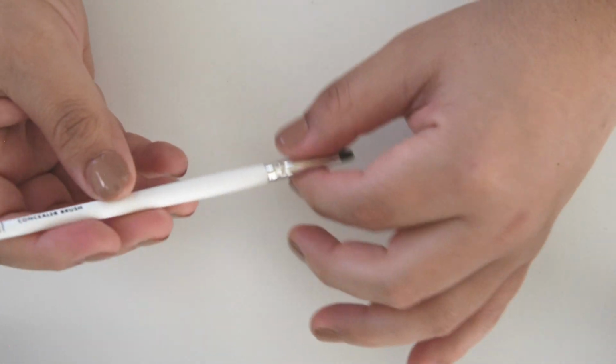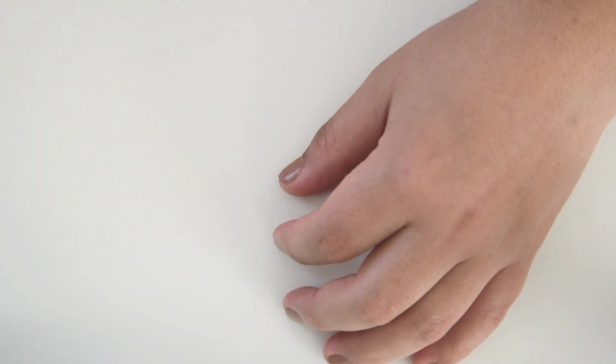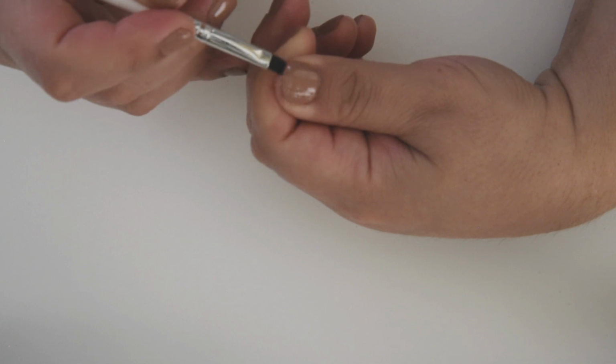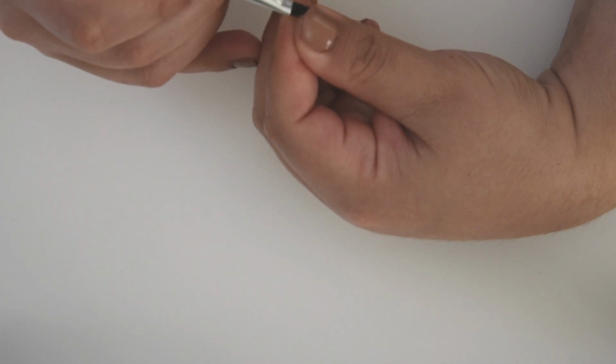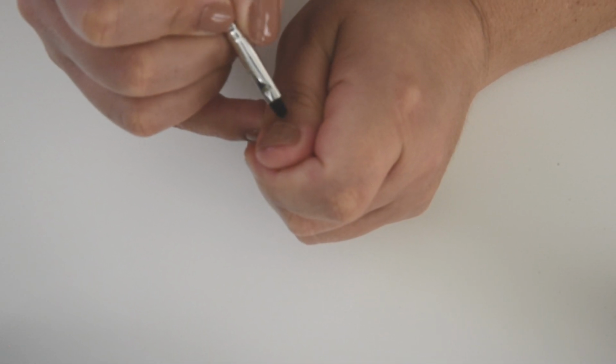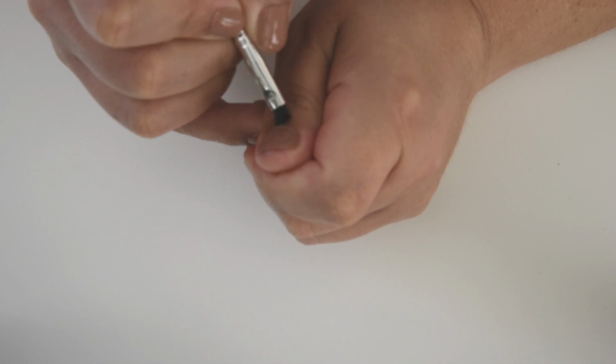This is an e.l.f. concealer brush, $1. I went to the supermarket yesterday, I needed some groceries, and I got this one because the brush that I was using to clean around my nail was from when I bought oil paint and a canvas over a year ago. It's here in my office, expecting to paint.